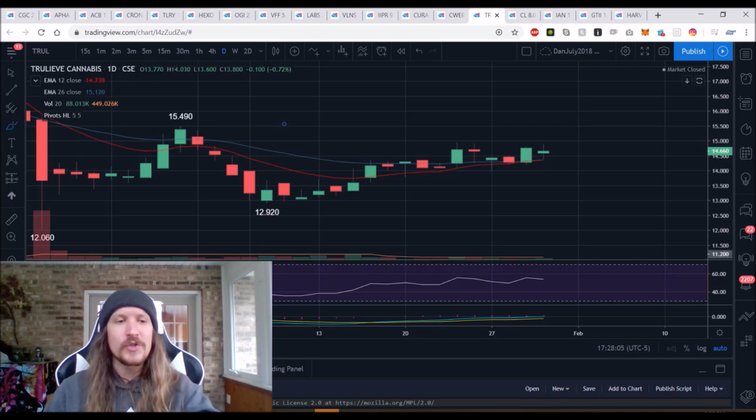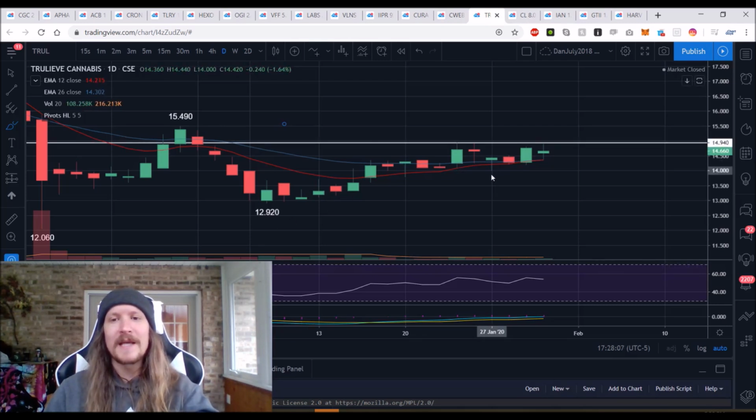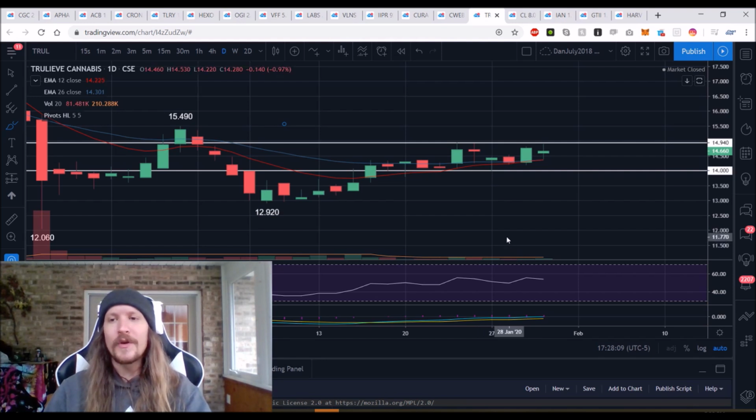TRUL, all I care about in the short term is this range right here from the last 6 days. 14 support and 1494 resistance. If we break 1494, we look to 1549. If we break 14, we look down to 1292. So just the 6-day range to be watching.